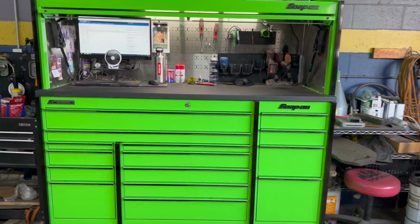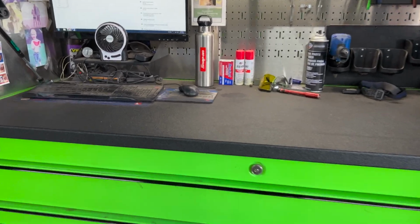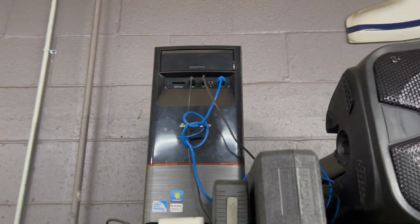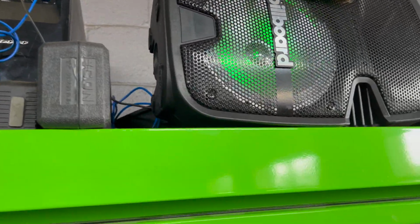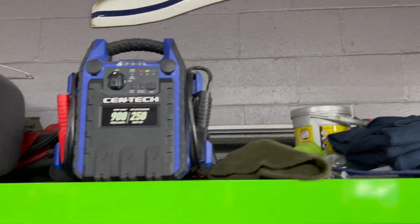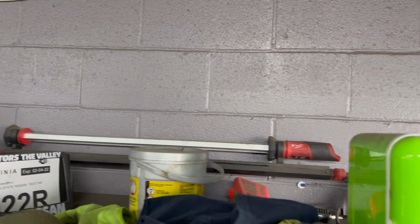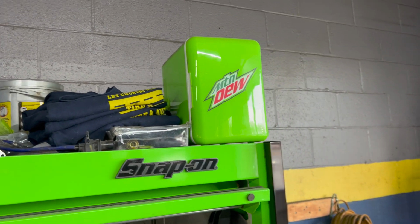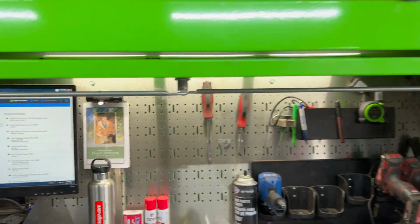So anyway, getting into here, since things have moved around, got my computer up here. That along with the speaker, since I'm the only one that plays music in here, and a few odd and end things up there, lamp, all that stuff. And my wife got me the little ice box.